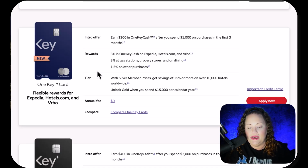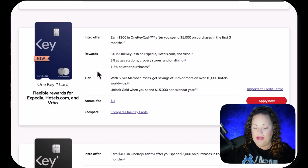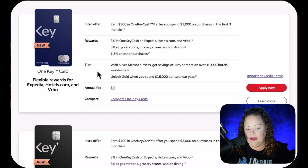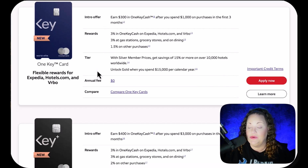So you can see here, this is a $300 welcome credit. It looks like you can earn $300 in one Key cash after you spend $1,000 in purchases in the first 3 months. Not bad, okay? There is no annual fee as well, so that's really good, and it gets pretty good travel spend as well.